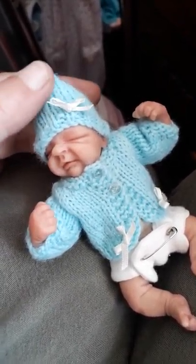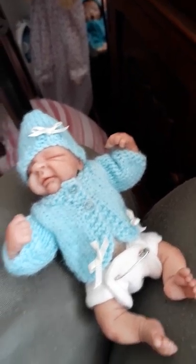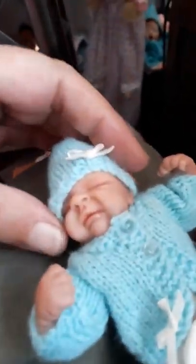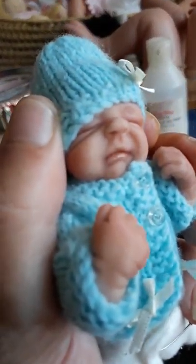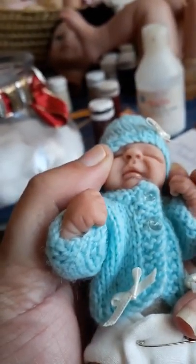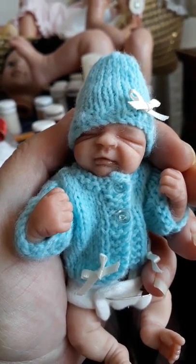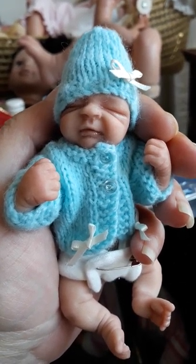But then when you get to this little lad, and I haven't told you everything yet, he's got a tiny, tiny little body, a Dosway body. So I can actually move his arms and legs like a proper reborn. Look at my baby boy, and he's all mine. His head turns, his arms move, you can position him. I'm speechless. Look at him.